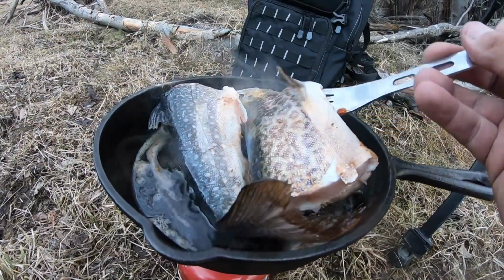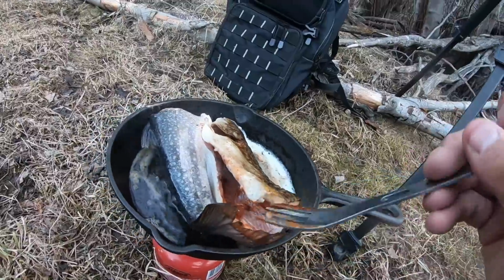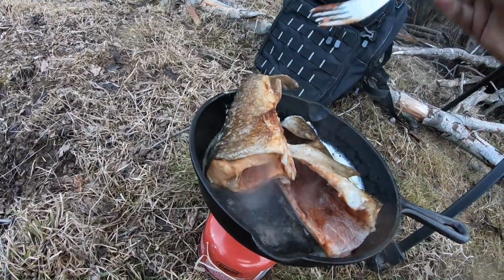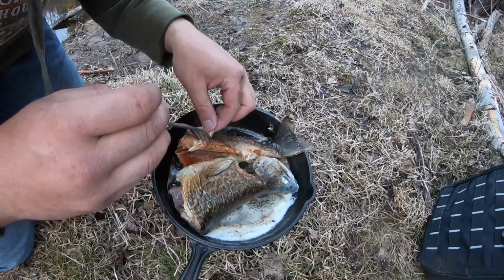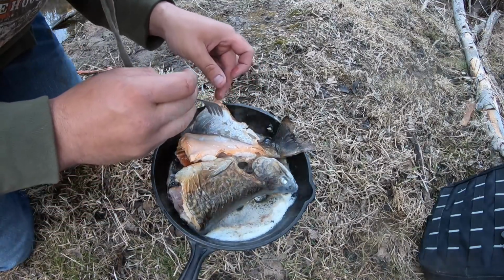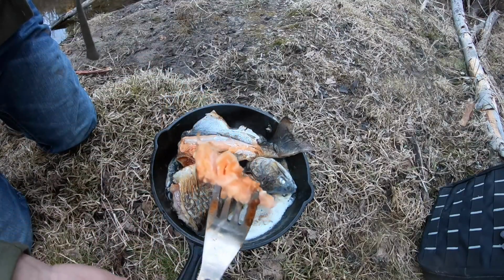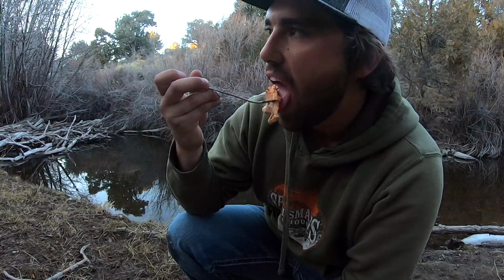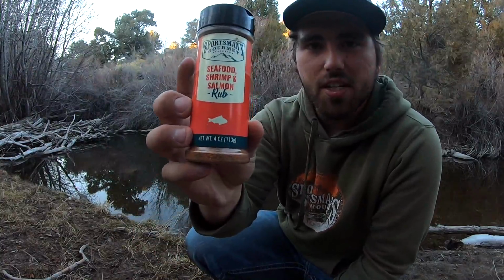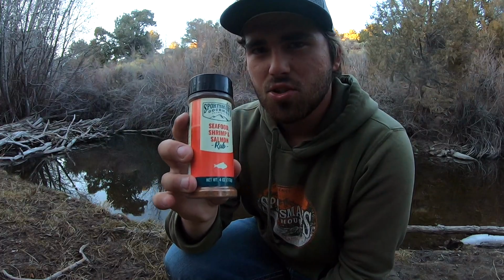Let's go ahead and flip him. Oh, look at that golden brown skin. Take the skin away. Look at that. Get some butter on it. Beautiful pink meat. Kind of an interesting flavor. It's kind of sweet, the seafood shrimp and salmon rub. It's good, but it's kind of sweet, and I don't really know how I feel about that.